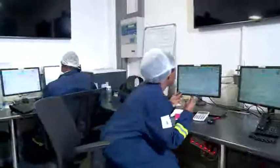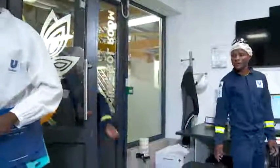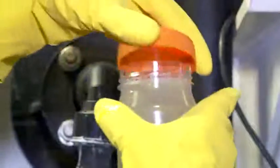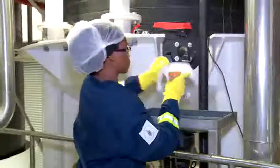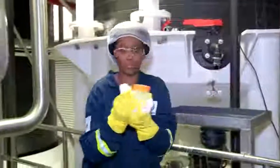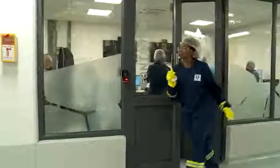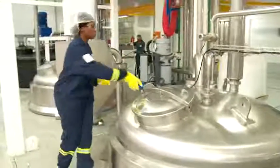Operators sometimes need to leave the control room to manually add small quantities of a special ingredient, or to take samples of the final product. Another reason to leave the control room is if the computer registers a problem. If it's a small problem, like a blockage, the operator can sort it out immediately. Otherwise, it's necessary to call an artisan or a technician.